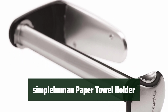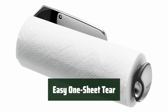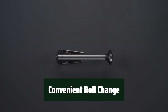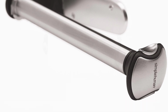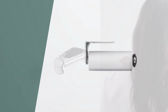Number 2. This paper towel holder is built to last with a strong and durable construction. Tear off one sheet at a time effortlessly with the ring spring feature. Easily change the roll with the quick release knob for added convenience. Mount this holder securely on your wall or cabinet with just 3 screws included. Enjoy peace of mind with a 5-year warranty on this Simplehuman paper towel holder.